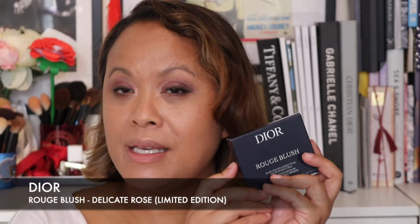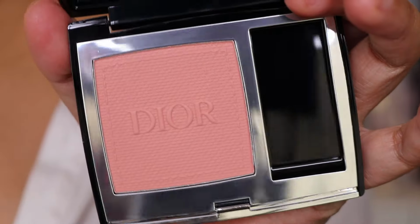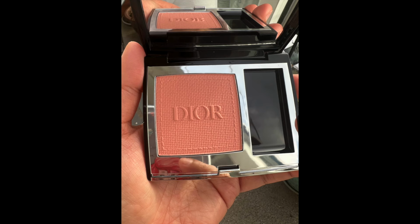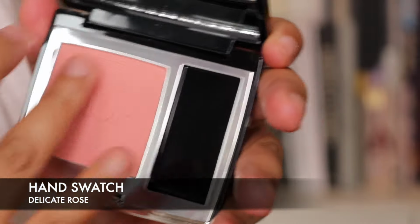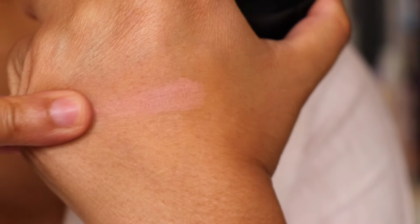I'm going to bring this rose blush, which is the limited edition shade, part of the spring 2024 collection. It comes with a brush. This is the colour. So I'm just going to do a quick hand swatch of the shade.